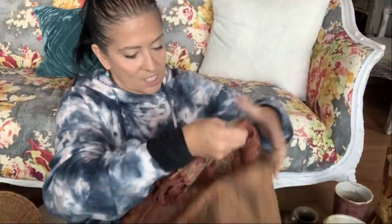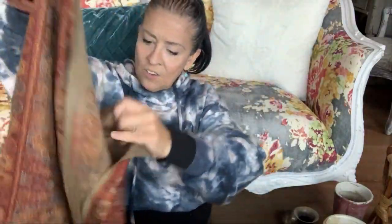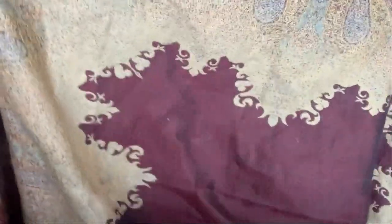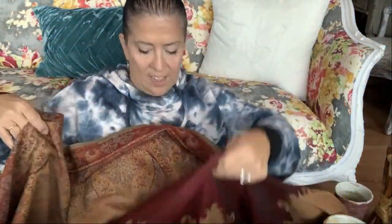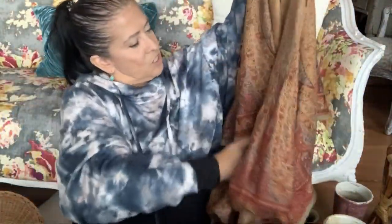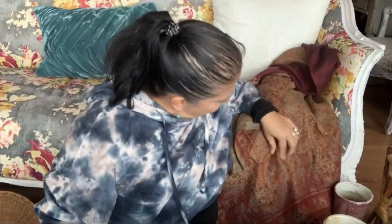All right, let me see what else we got here. I got this beautiful, gosh, I don't know if it's a piano shawl, but it's just gorgeous. It's wool. I would probably put this over a couch, right? Or a table, but I wouldn't eat on it. But it's gorgeous. It's wool and everything. I don't know if it's got a tag on it or not. All right, let's see what else.